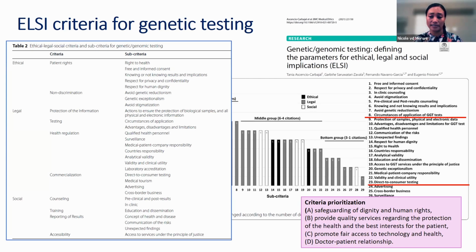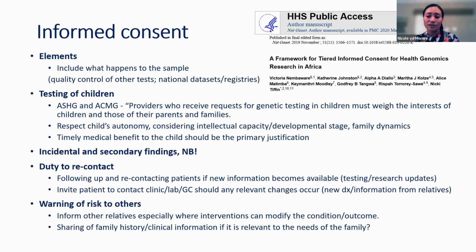So the first 8 sub-criteria that are listed are the most referenced in publications. There's a paucity of publications on the others, spanning 2012 to 2019, with informed consent and respect for privacy and confidentiality, both of which fall within the ethical criteria, being the most recurrent theme published on in relation to genetic testing. So the frequency of publications and guidelines around informed consent really reflects its importance in our responsibility as HPs to make sure that this ethical construct is soundly applied in genetic testing and genomics initiatives.